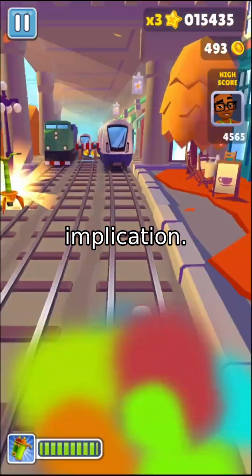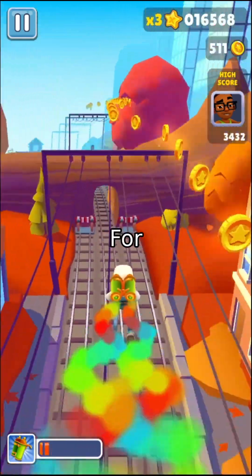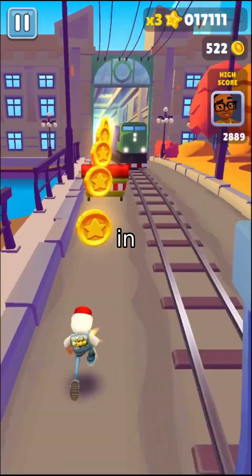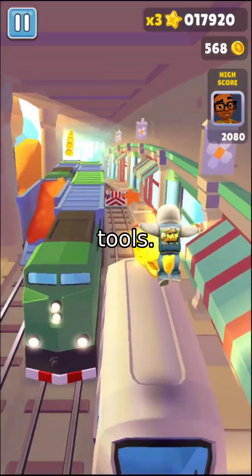Here's the deeper implication. Code-switched data isn't just helpful, it's essential. It helps models recognize real-world speech patterns and reduces biases. For example, models trained on synthetic data showed 75% fewer errors in detecting Malay and English contexts. This opens doors for more inclusive AI in translation, customer service, and accessibility tools.